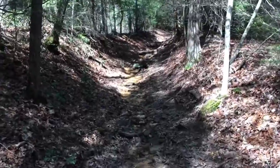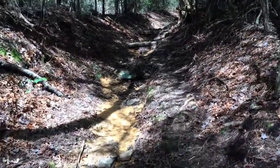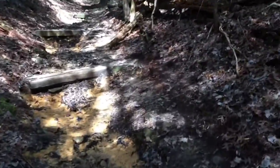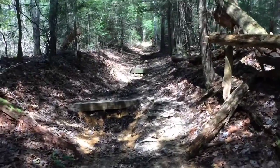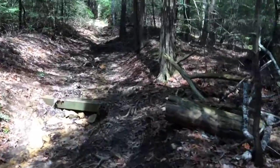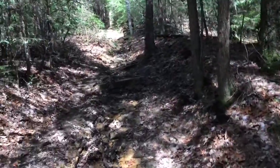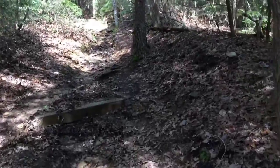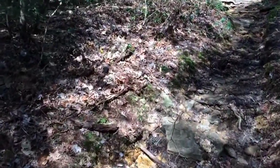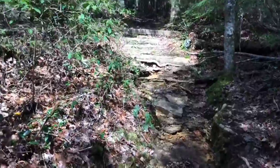The first part of the Paw Paw Trail is a little wet and a little uphill. This is really about it for the uphill part of it. I don't know if you can hear the water rushing down there. Can't see it from here, but you can hear it. And also still hear traffic.